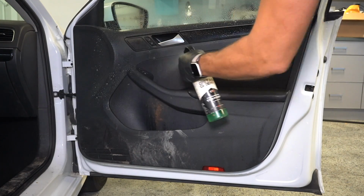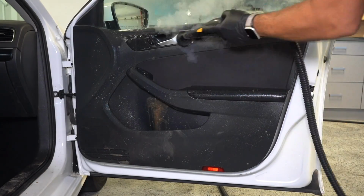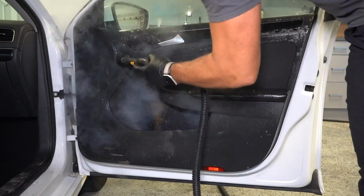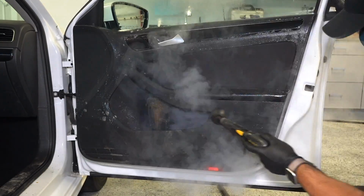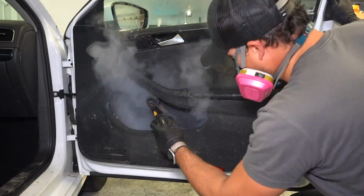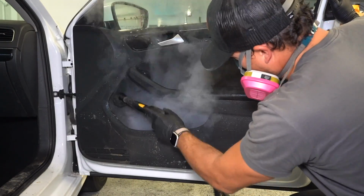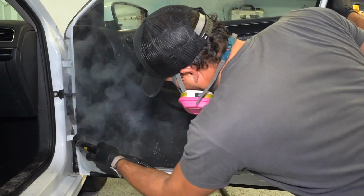Okay, starting on what I've dubbed the puke door, I'll be hitting it with some 4:1 or heavy strength APC and the brush attachment on the steamer, which makes pretty quick work of it. And you'll also notice that I always wear my respirator when I steam the APC, as the chemical makeup isn't one that you'd want to be breathing in small particles of. So just like I wear gloves to protect my skin from all the nasty things I find in vehicles, I always protect my lungs as well.